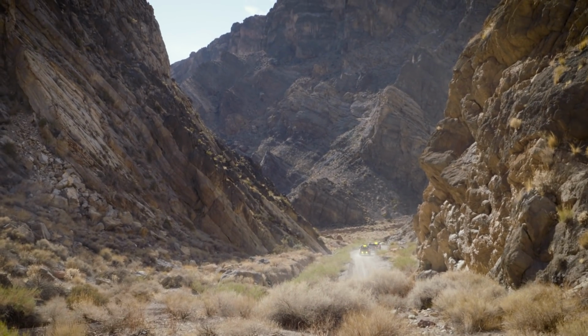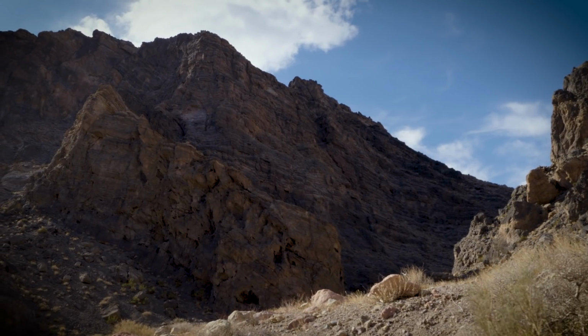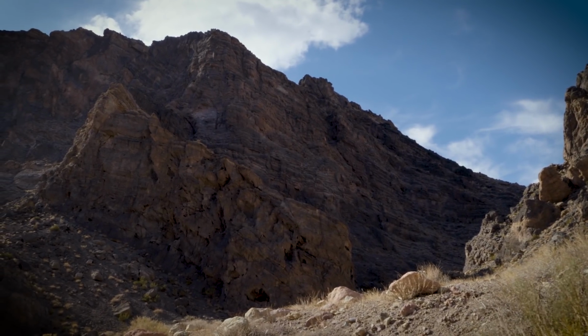Well, I think anytime you get off the pavement and get on the dirt road, it takes you to something you never see otherwise. And if you look around this canyon, these rock formations, it's pretty amazing to think that this has existed for so many years, and this is the only way you get to see it. Yeah, absolutely. It's one of my favorite places to come out to.